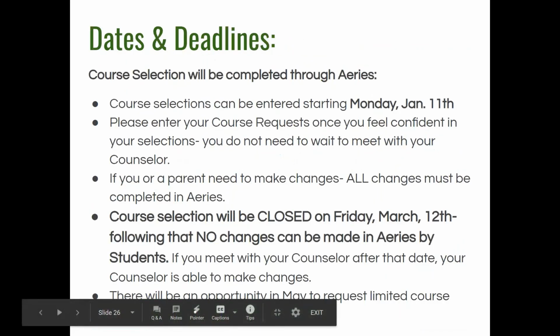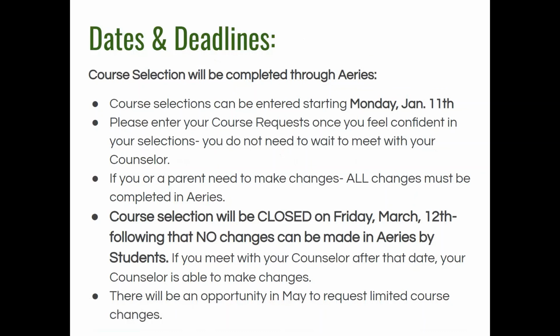All right, so here are some things to note and save the dates on your calendars. Course selections can be entered starting Monday, January 11th. Please enter your course request once you feel confident in your selections. You do not need to wait to have your one-on-one meeting with your counselor. You can go ahead and enter those courses prior to the meeting.